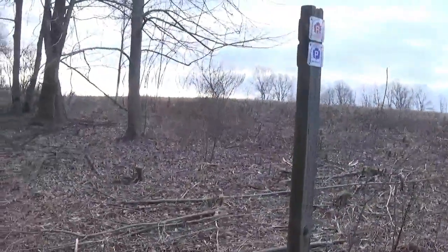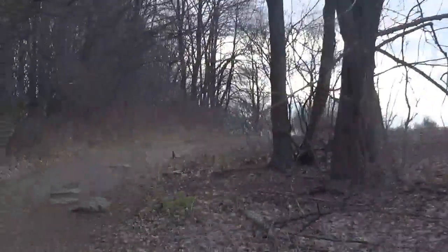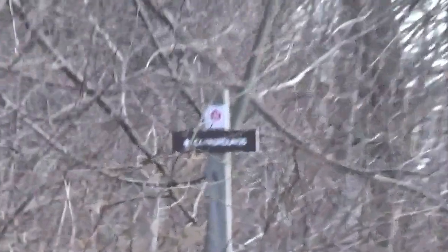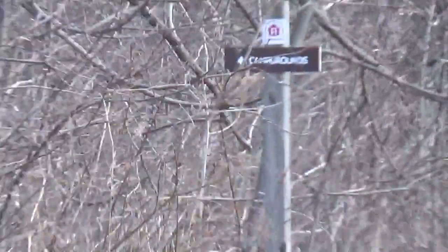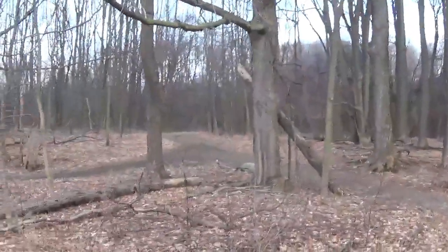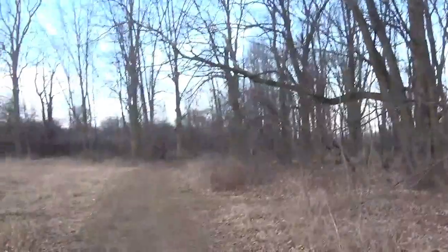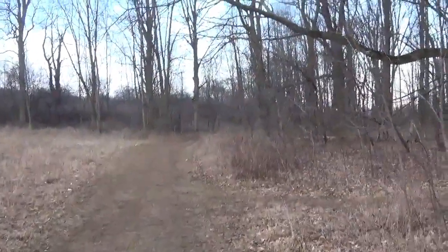Right, here's another signpost. Mile marker 519. So the Overlook Trail, which is going to be another time, obviously, goes up that way. I'm trying to see what that sign says. Can't read it. And that's where we are in this point of the hike. We're now connecting to the Deer Run and the Overlook. We're going to share the Overlook for a while. We're going to take a right at this intersection.